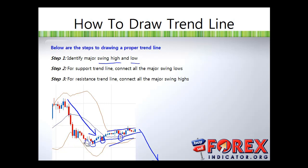I'll erase them away. You have to make sure that we start from one point inside the consolidation period and look for a lower point if you're drawing the support trend line. If you're drawing the resistance trend line, you look for a higher point. Then you draw this line. All you need to do is wait for the price to break this point and you enter the trade.